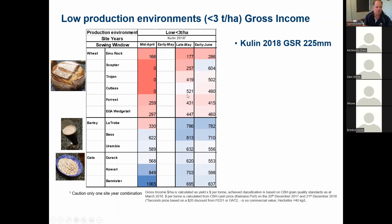So on a frost-prone site, it's a fair argument to say that wheat, on average, isn't your most profitable crop, and barley's more in the May, and if you get a chance to get it in and up in the April window, then oats is going to be a safer bet.